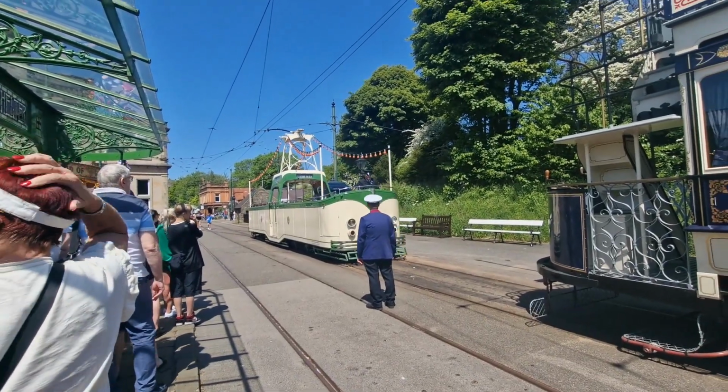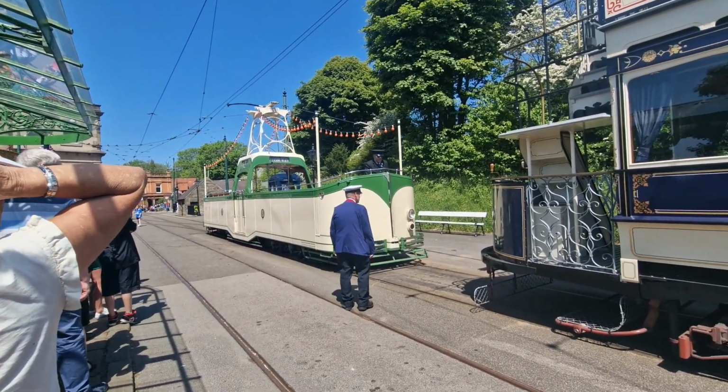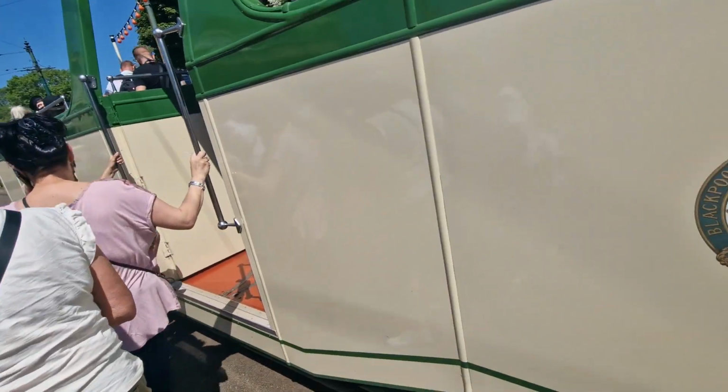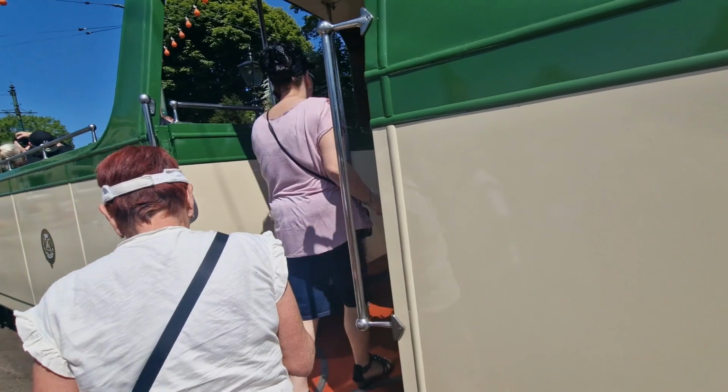Right, guys, it's happening. We're going to be getting on the tram that I want to get on. I'm so excited. I can't wait. Right, we're going on. It even still says Pleasure Beach up there at the top as well. How exciting. It's a different entrance again because it's in the middle of the tram.